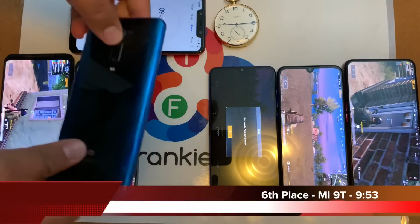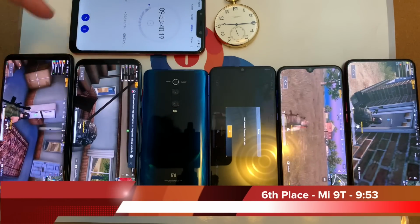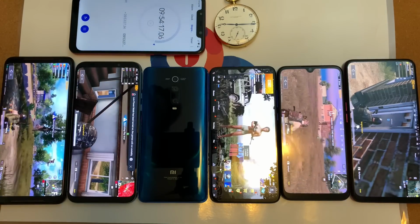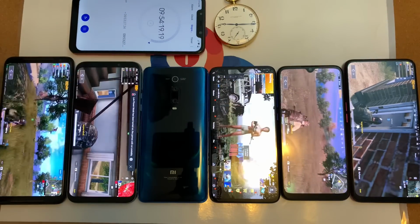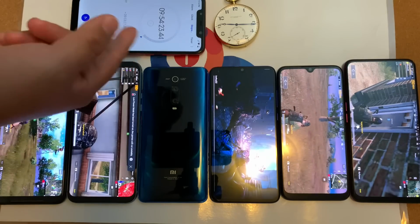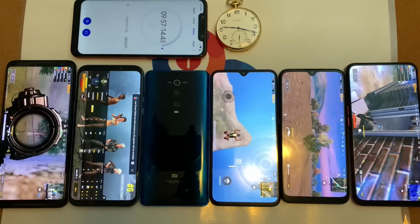In 6th place, we have the Mi 9T with a time of 9 hours and 53 minutes. Surprising results considering how well it did in my last test. I did play a lot more PUBG in this version of the test though, so that may be part of the reasoning there. But let's continue on waiting for the next casualty of this epic drain test.